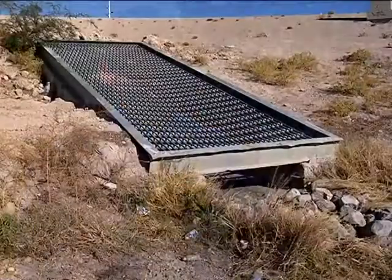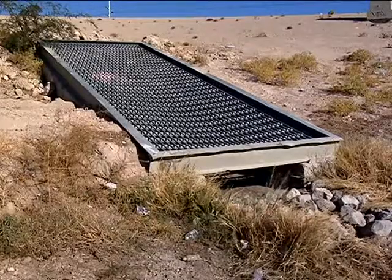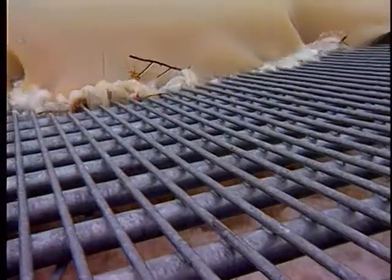It's a difficult thing to try to keep people out, because if we try to keep people out with grates or other methods, then it's going to help stop the flood flows from flowing through.